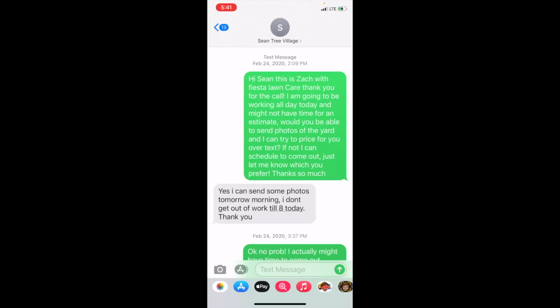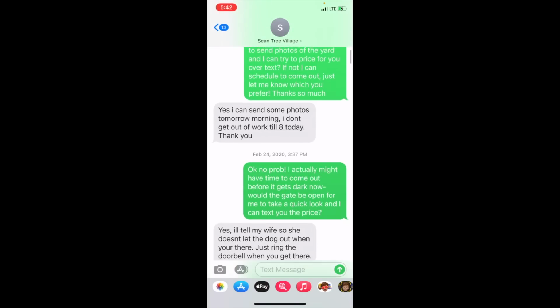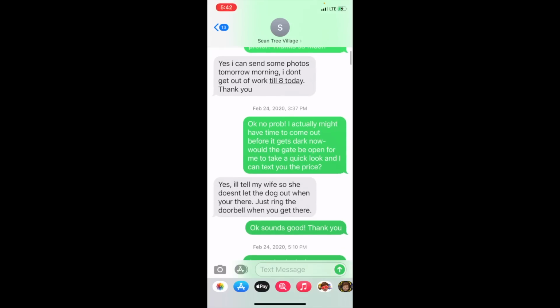So check this message right now. This is the yard I just did. I'll show you the pictures and everything. I picked them up in February of last year, so it's been a year. He left me a voicemail. I said, can you send me pictures? He said, can't send photos. And then I said, I could take a look. So he said, all right.